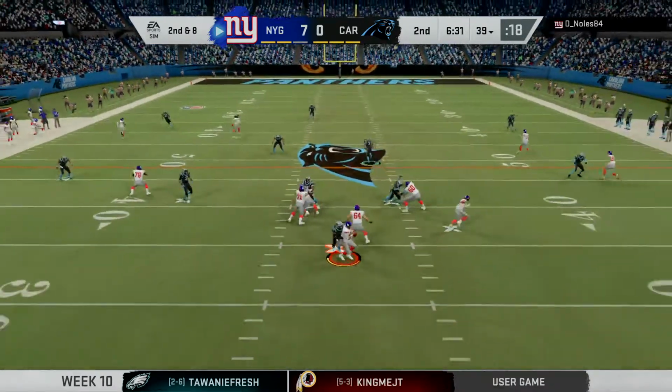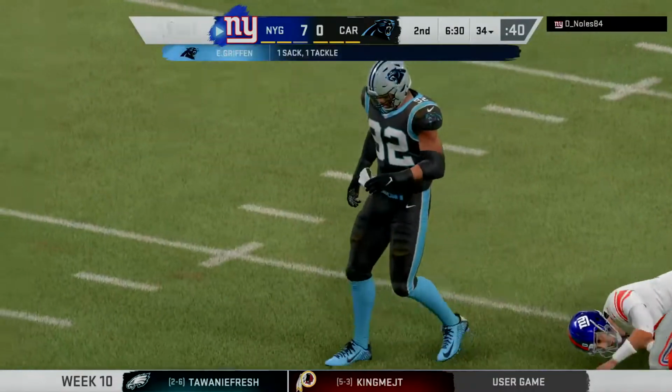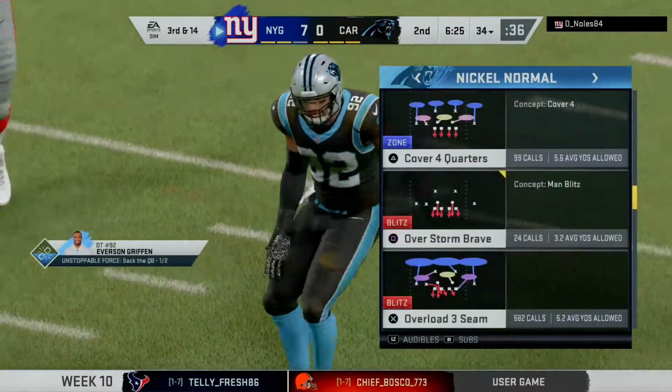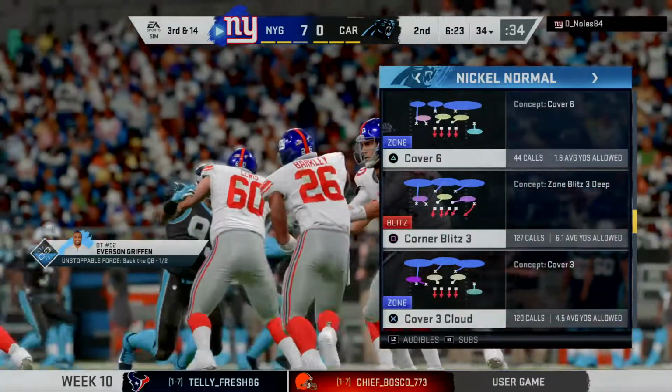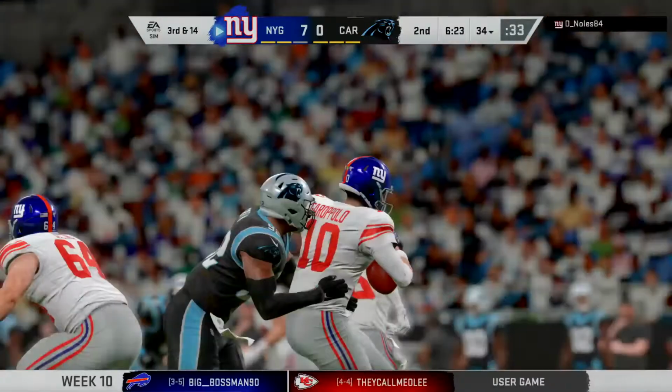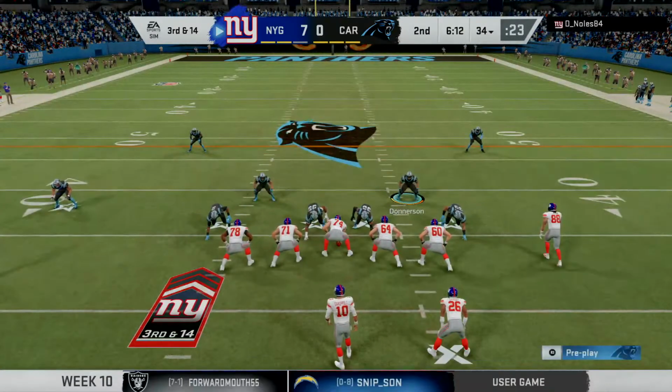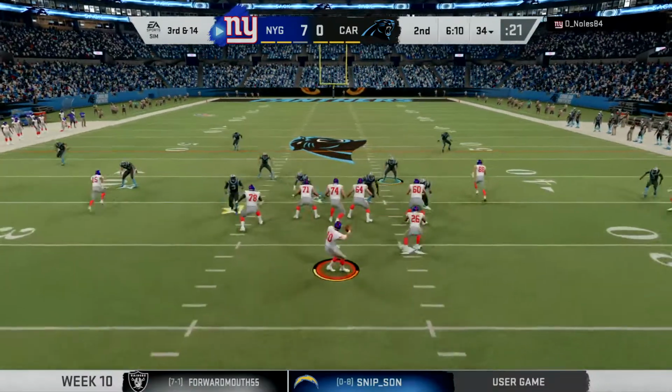Play action. Garoppolo. Nowhere to escape, and he goes down. Everson Griffin on the sack, taken in the 4th round back in 2010. What a steal. What a nice read and play by the defensive tackle. Never bought the play action fake. Went right for the quarterback and put him on the ground.